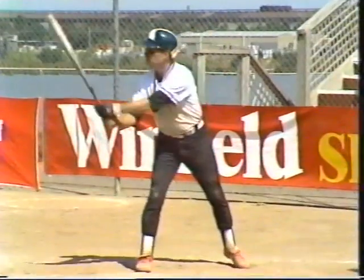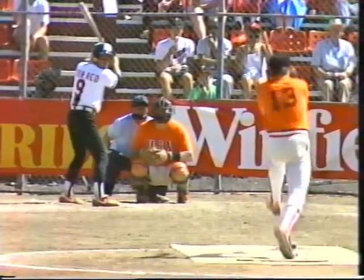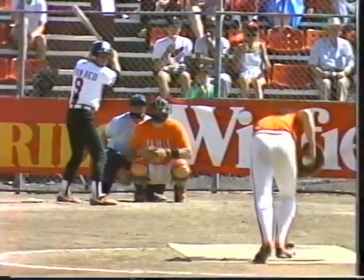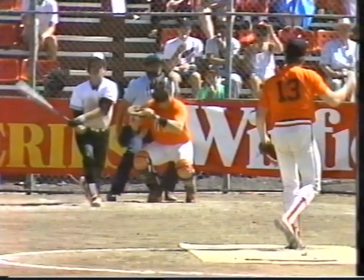Max Elliott at bat, the first batter of the innings for New Zealand's third turn at bat. Struck out. Well, after we said all that about you, Max. You do the big build-up, and this is what happens. Yeah, swing and a miss. There's no gratitude, is there?